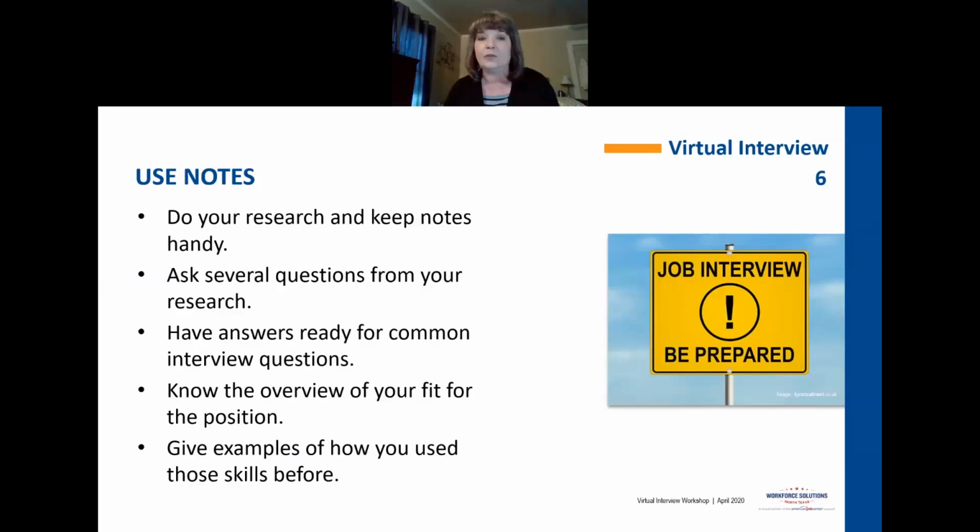Close other programs on your computer too before your interview starts, especially if they make noise, like when you get a notification. If you've got your notifications on Facebook set to ping or notify you, then you want to turn those notifications off or at least snooze them. If you have Windows 10, there's a button in the lower right hand corner called notifications. Click on it and snooze your notifications while you're going to be on your interview. You don't want that to distract you while you're trying to interview.